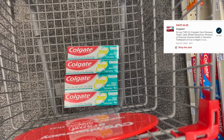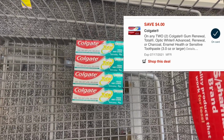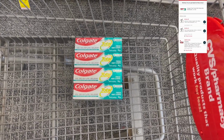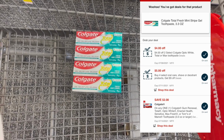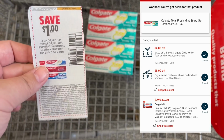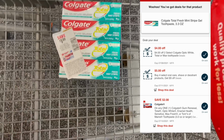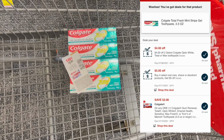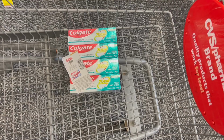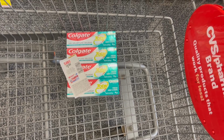So we got a $4 off 2 digital coupon this past Sunday that we can use on this. We have a $2 off digital coupon that we can use as well. And then I have a $1 off 1 paper coupon from the 627 Smart Source that I'm going to use. Then we have the $4 off 2 instant coupon from the previous week. And then I have a $4 off 16 Colgate CRT. And that brings my total down to just 96 cents. I'll get back $12 in extra bucks, making this an $11.04 moneymaker, which is just absolutely crazy.